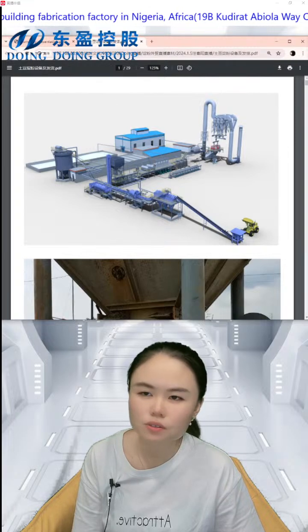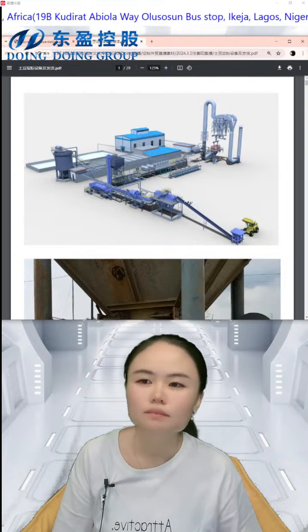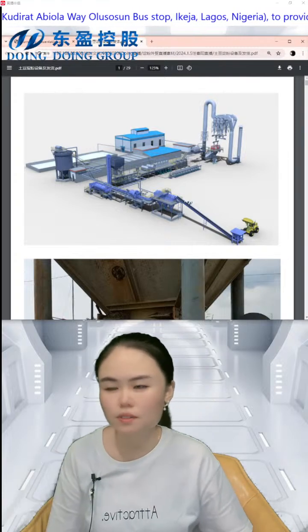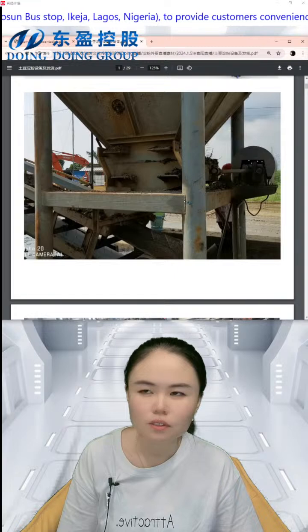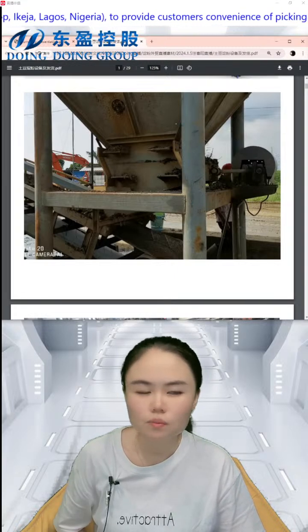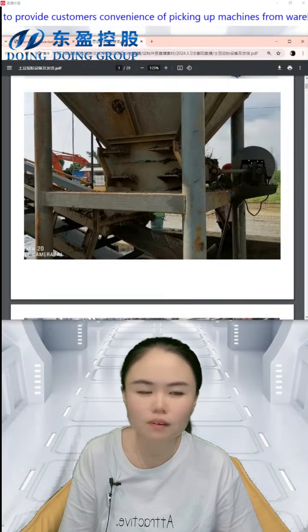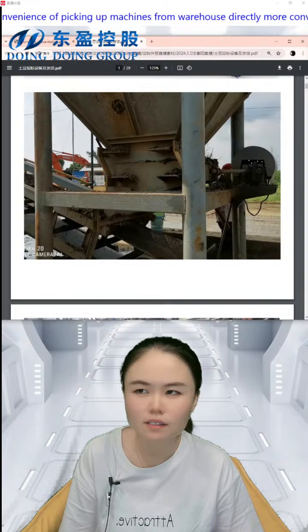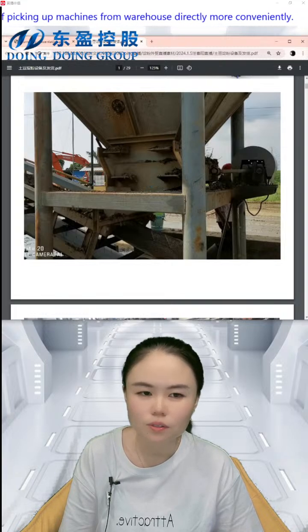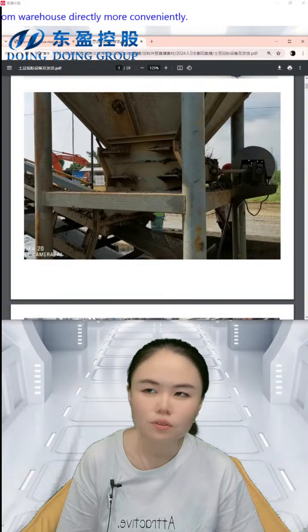So the first picture shows the whole production line overview from the feeding hopper to the final drying. Let me introduce all these machines one by one. The first is the feeding hopper. The loader will put raw materials, potatoes, into this feeding hopper. At the bottom of the feeding hopper there is a vibration device. It will shake and send the potatoes onto the belt conveyor to ensure that there is no blocking here.